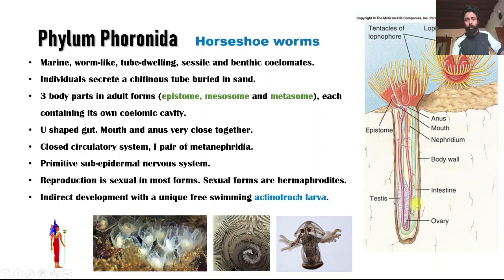And the nervous system is very primitive, a subepidermal nervous system. So it is subepidermal nervous system. It is a very primitive one. And if you are talking about the reproduction, it is most often sexual. And sexual forms are hermaphrodites.